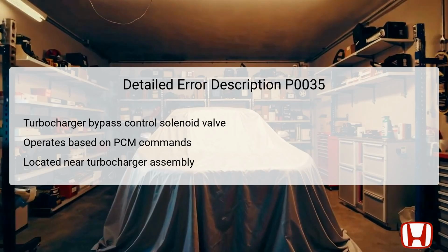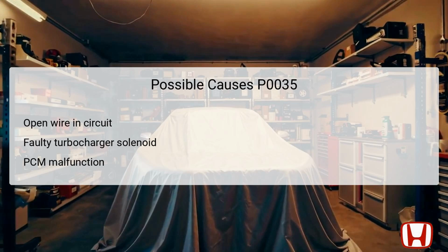If there is an open return signal when the PCM indicates to close, an error is triggered, denoted by DTC P0035. This highlights the need for various inspections to determine if the issue lies within the solenoid valve or the command from the PCM. Several potential causes can lead to the activation of DTC P0035.